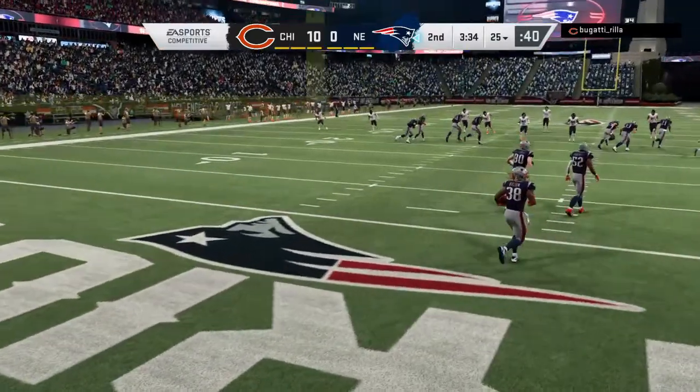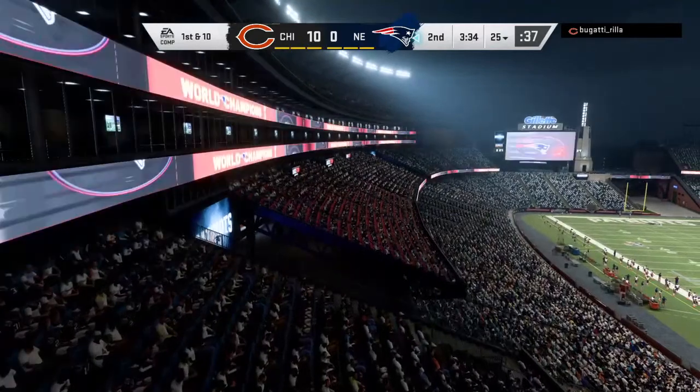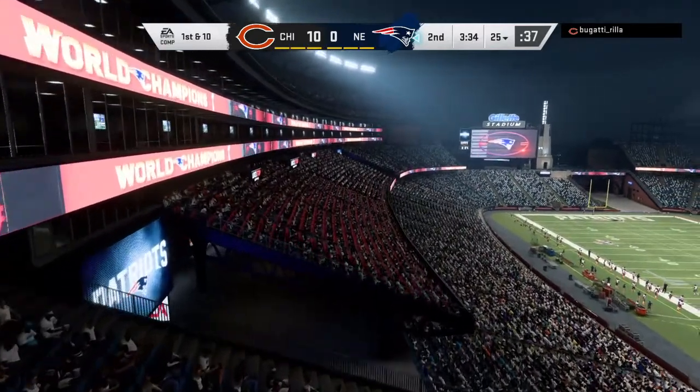And no return on this one as the fair catch is signaled for and taken. The Patriots take over 1st and 10 at their own 25-yard line.